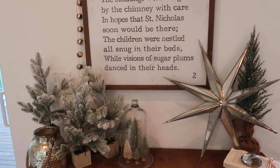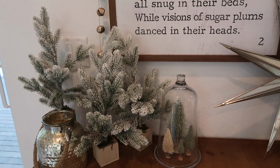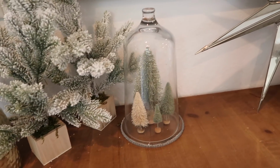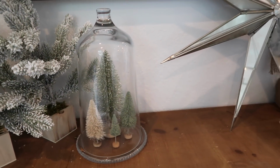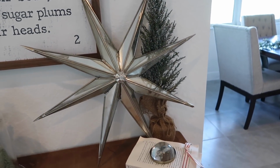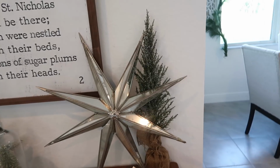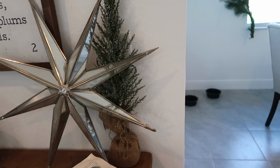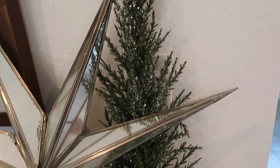And then moving down here, I have these 3 faux trees that were at the Target dollar spot this year, and I found this at TJ Maxx a couple years ago. This little cloche was from Hearth and Hand, and all of the bottle brush trees were from the Target dollar spot this year. I found this big star at TJ Maxx, and I still see them from time to time, so if you like it, it might still be there. They have different styles and sizes as well. And then the tree behind it was also a TJ Maxx find from a couple years ago. I liked how thin and tall it was, and it had a little bit of shimmer but not too much.